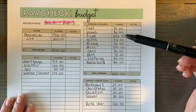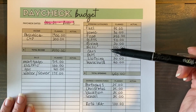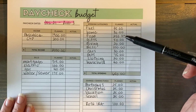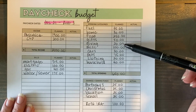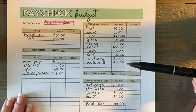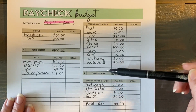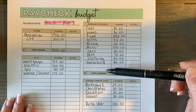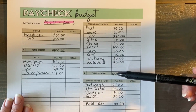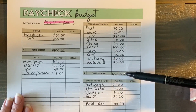Moving up here to our spending categories again, these are all very similar to the last paycheck. Fuel, $35, home, $30, food, $250, gifts, $50, giving, $20, miscellaneous, $100, cars, $30, pet, $75, clothing, $20, household, $40, and you do not see the personal amount here for myself and my husband because that is only once a month. So that only occurs in the first half of the month. So those totals equal $650 for our spending categories.